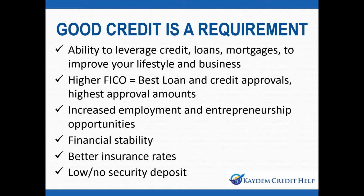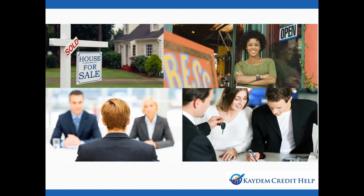And also you'll have no or low security deposits on any rentals that you might be looking to go after. You'll be able to buy that house that you're looking to buy, or you might be able to invest now if you get your credit repaired. You might already have a home that you live in, but you might want to invest in some properties that are at a discounted rate, but you can't do that until you have the funding available.